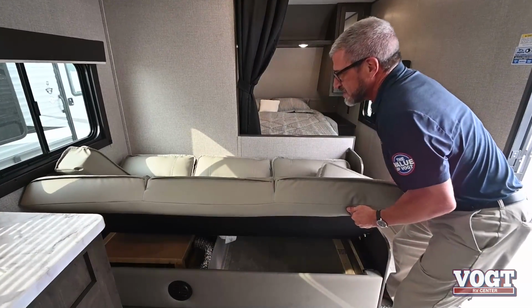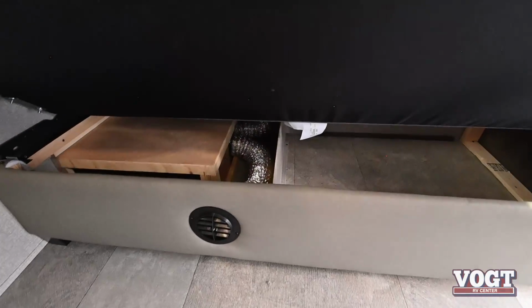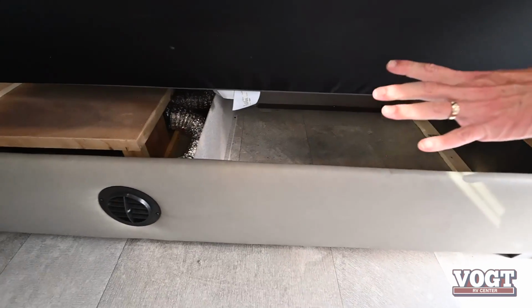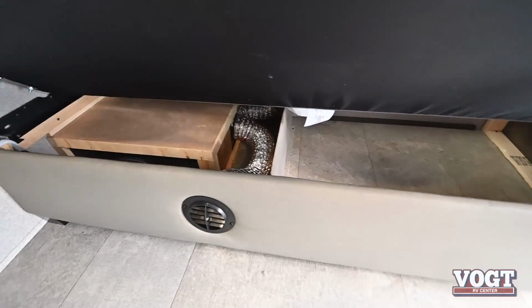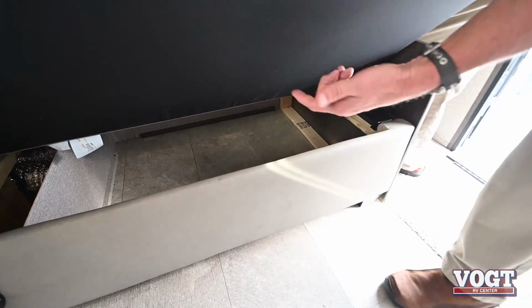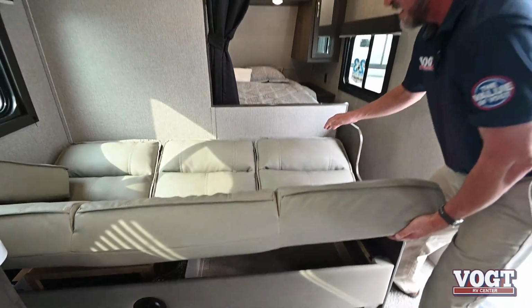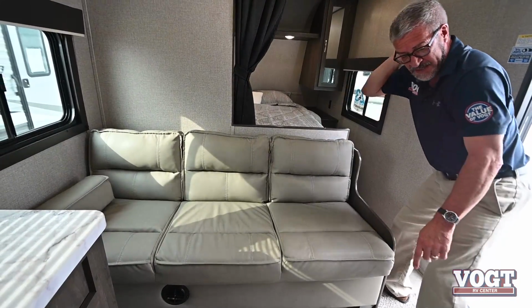But what I wanted to show you is with this sofa halfway up, if you look underneath here, half of this area is storage. You have your furnace over to the side, but again, now adding to the bed, the back bunk, and this area, that could be some more Tupperware for some linens, tools, extra things you want to take along. We're just continually adding to the storage. And then this sofa goes right back down.